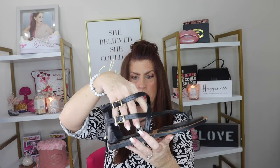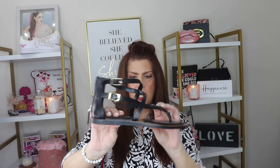So they have the back zip. They have the double buckle that is workable, adjustable. So if you have a wider ankle, not a problem. And then they're cushioned at the heel and they're cushioned at the toe bed. These are so comfortable and they're non-slip. So comfortable. I've worn these 8 hours, easy. So originally I got the black and they're gorgeous. And I'll show you some pictures because you could see that I wear them all the time.